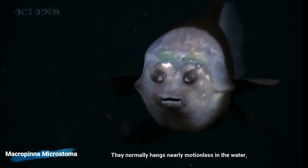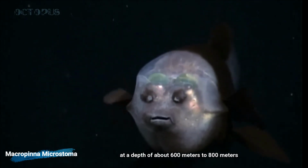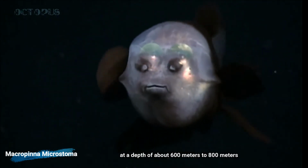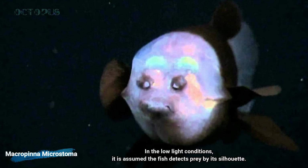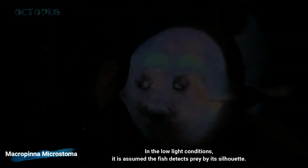They normally hang nearly motionless in the water, at a depth of about 600 meters to 800 meters, using its large fins for stability, and with its eyes directed upward. In the low light conditions, it is assumed the fish detects prey by its silhouette.